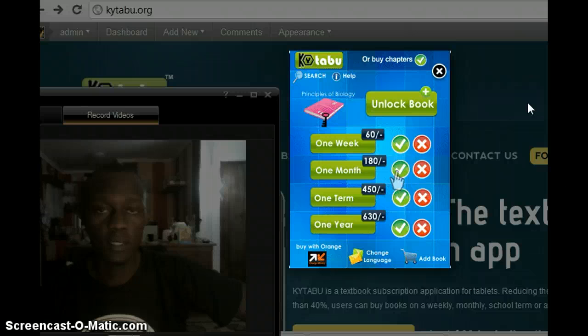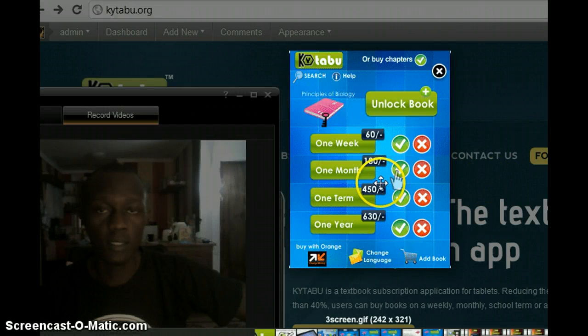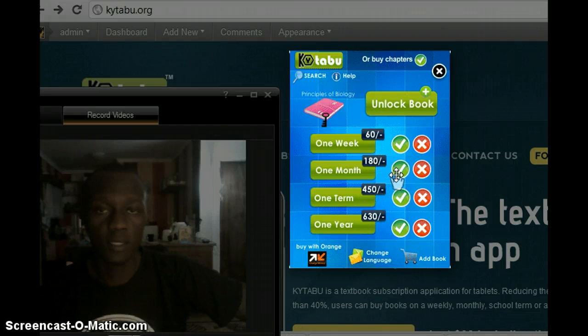Remember, if you don't want to get it for a year, you can get it for a term, you can get it for a month, or you can get it for a week. So you pick the option you want. For example, you pick it for a month, and ideally you're renting the book for a month.